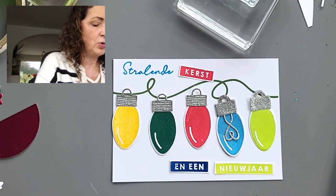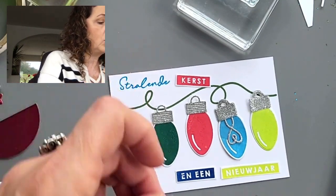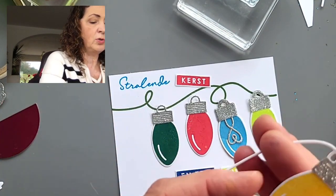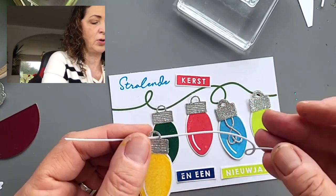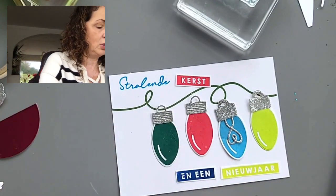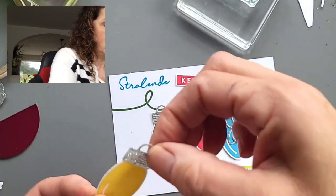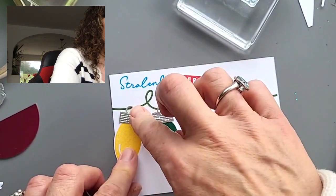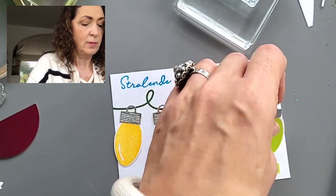And we're going to just put these on. And this also works for, I thought about this, but I'm not going to do it. But you can also just hook them on this white, see, and have all your lights, and you could put it on a darker background. That looks really cool too. But I wanted to use the stamped image. And I'm not popping them up. I'm going to go a little bit off the edge here, because that will work, because I'm putting a little mat on it. That just adds some interest. Okay.